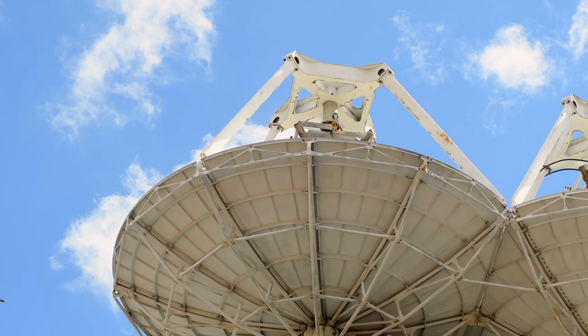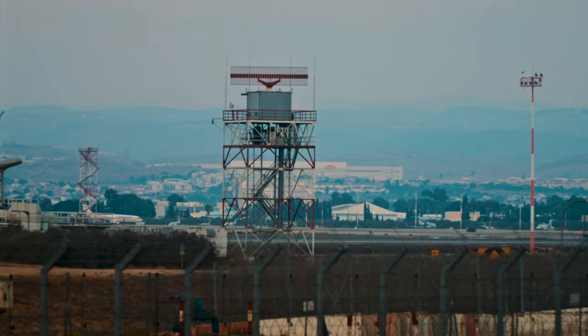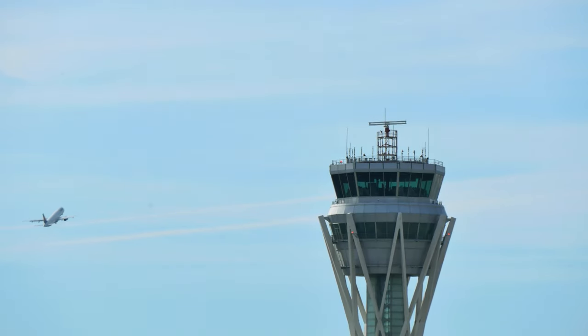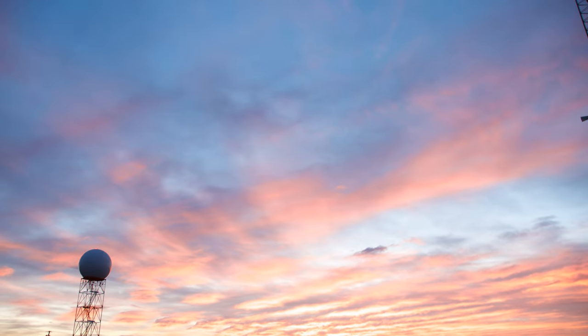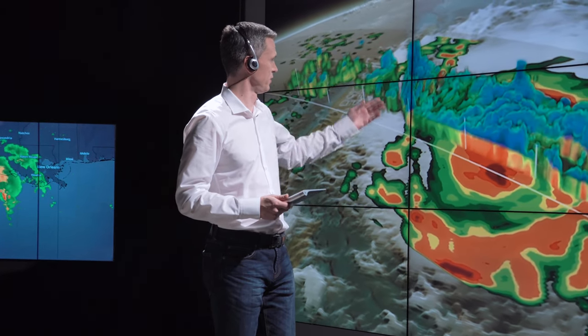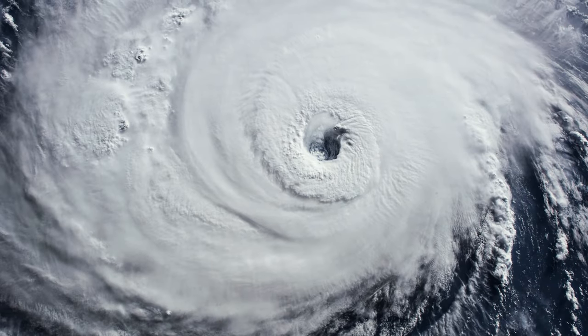Besides military purposes, there are many other ways that radars are used. Air traffic control. Radar is used by air traffic controllers to monitor the movement of planes in the sky. This helps to prevent collisions and keep planes flying safely. Weather forecasting. Radar is used to track weather patterns and predict storms. This information is used to issue warnings and help people prepare for severe weather.